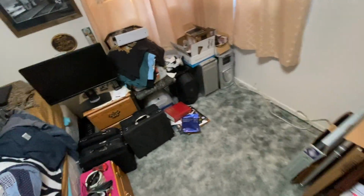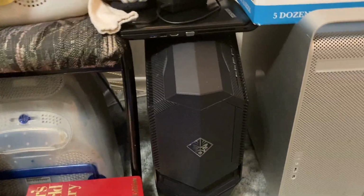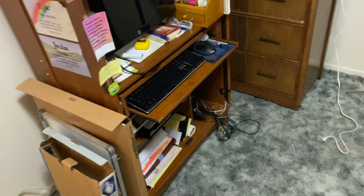So anyways, this old HP Omen is probably going to go into the cubby hole there, because that's about the only thing that's going to fit that will give more power. The main system of mine is going to have to just go over here or something. That's just how it is. Or I just loosely drape it over here, because that's about all I've got. So yay, I love space constraints, but that also makes it more of a challenge trying to make things work.